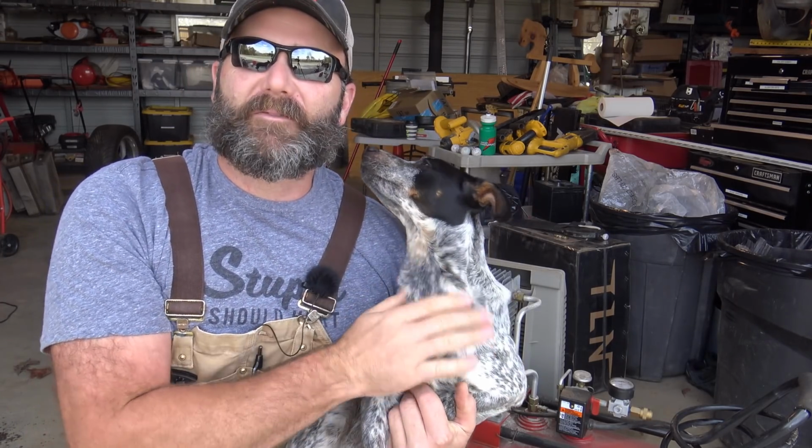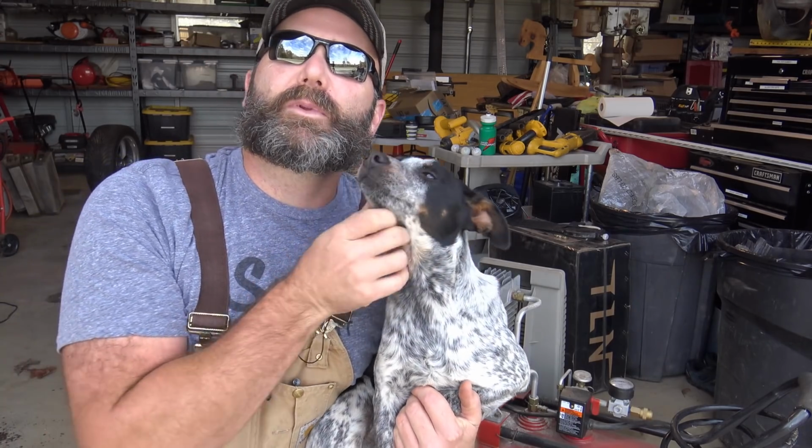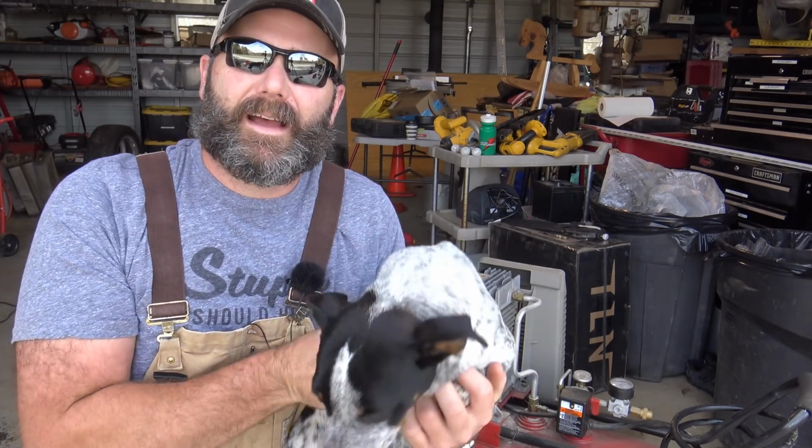This is Butch. Butch is my friend. Butch is my farm dog. Butch is a blue heeler and Jack Russell mix. Anyhow, we'll let him go.